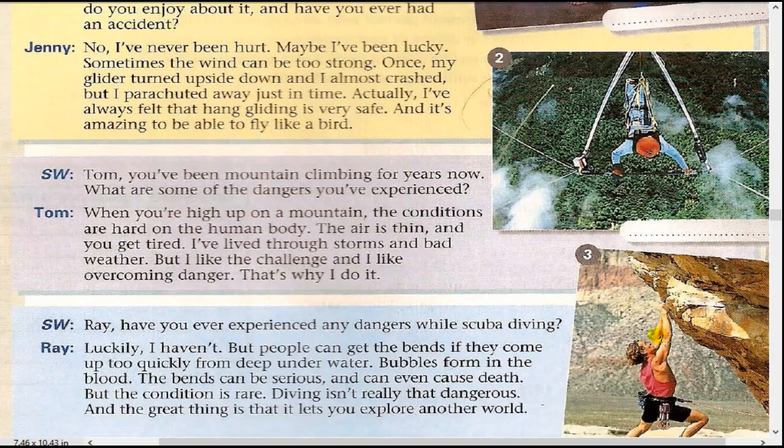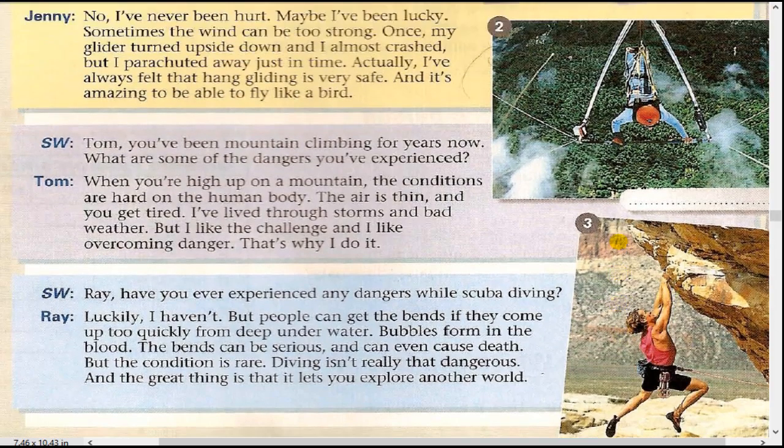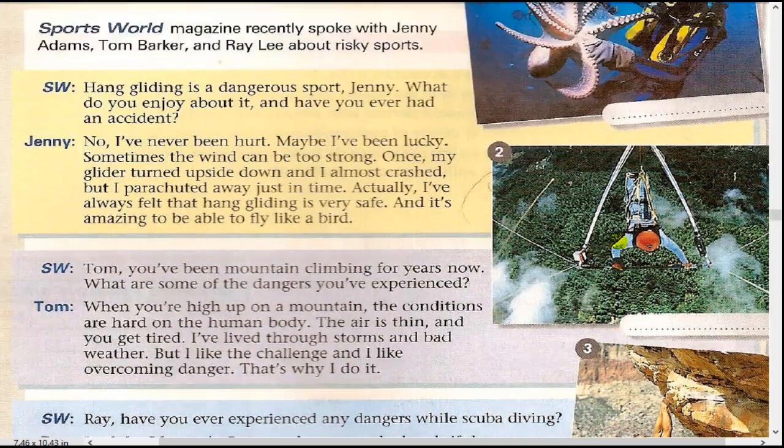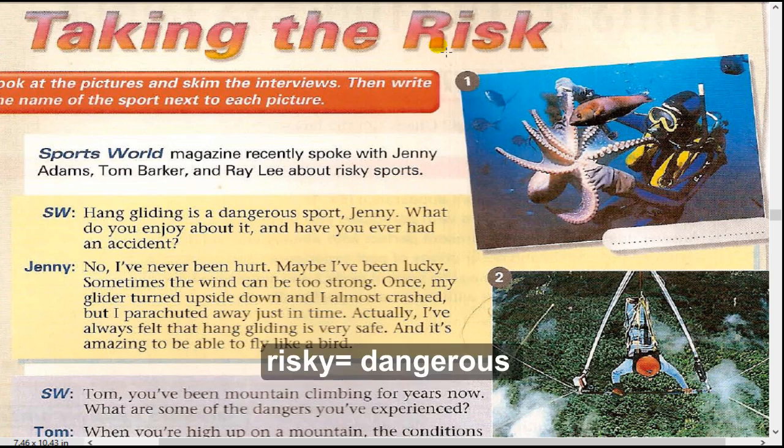Picture 3. Someone is strong. He's trying to climb a rock, to climb a mountain, to climb a hill. This is climb. Be silent. Let's start to read. Taking the risk. Risk, danger. Have you ever taken the risk? Have you ever done something dangerous? Risky thing, dangerous thing.